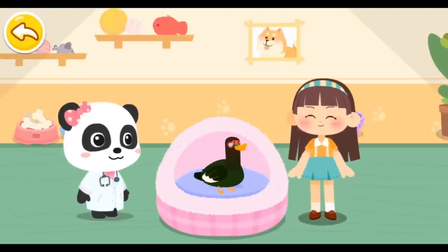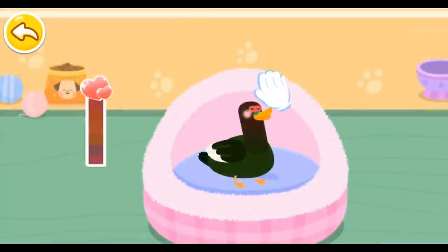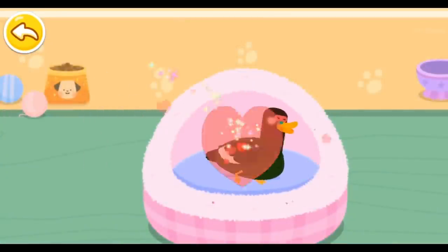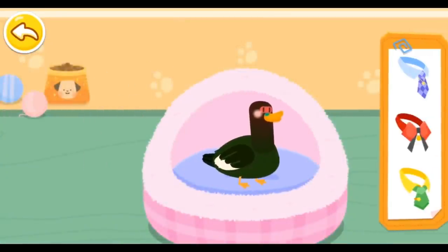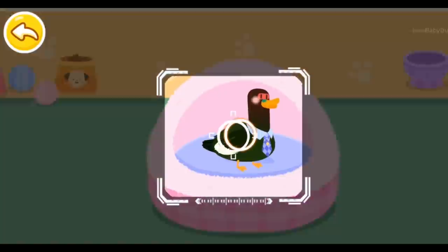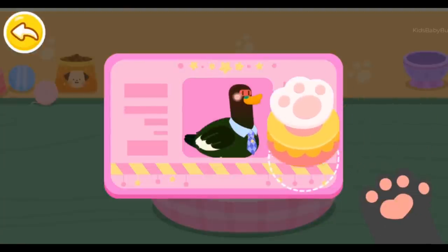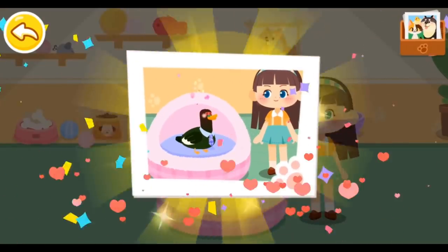Is it okay? Of course. Let's get familiar with it. Pet it, and it'll be happy. It seems to be fond of you. Choose a delicate gift for it. Aim at this little animal and take a picture of it. Great! You're its owner now. Please take good care of it.